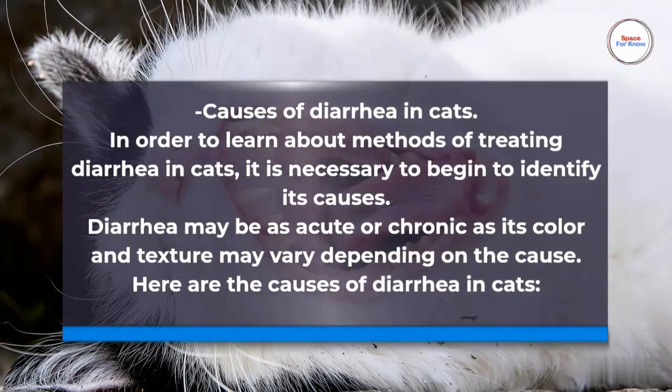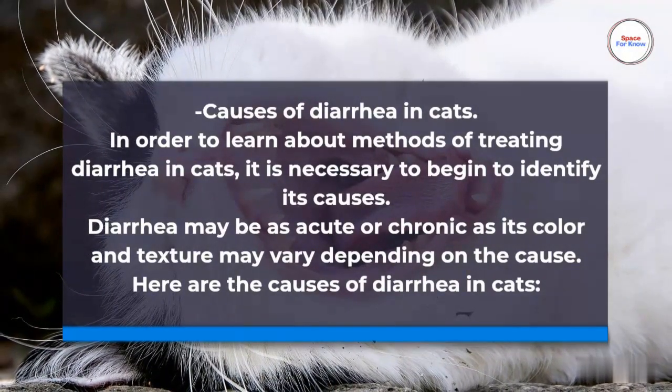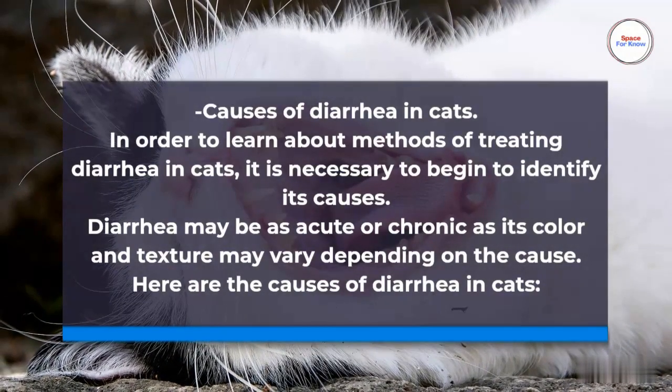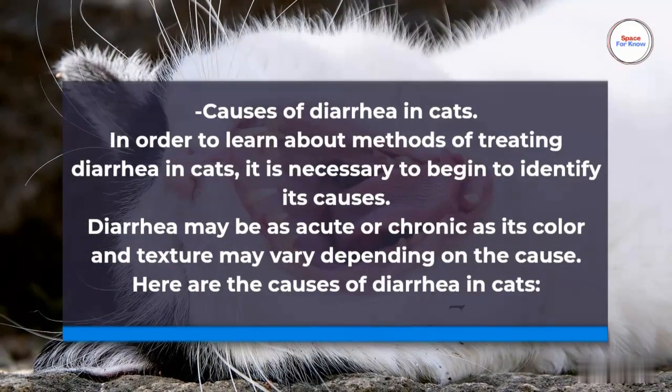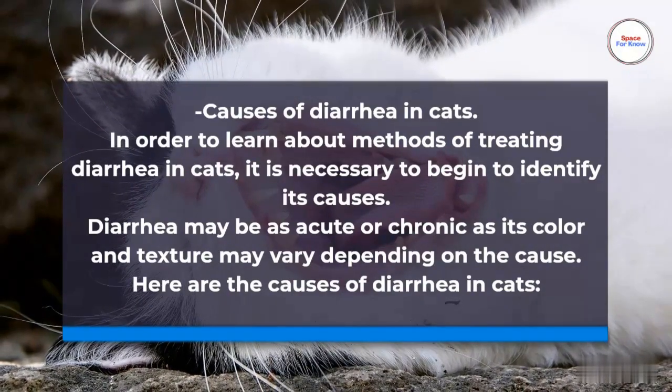Causes of diarrhea in cats. In order to learn about methods of treating diarrhea in cats, it is necessary to begin by identifying its causes. Diarrhea may be acute or chronic, and its color and texture may vary depending on the cause. Here are the causes of diarrhea in cats.